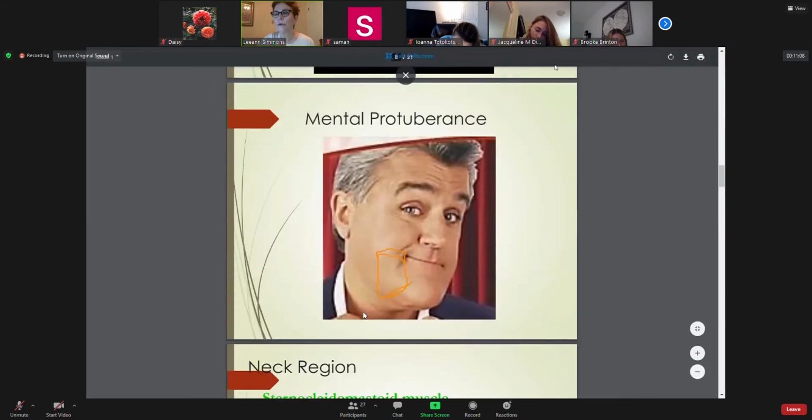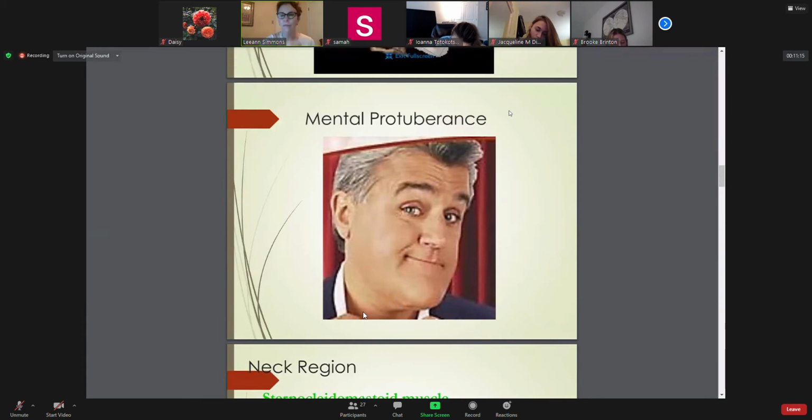Mental protuberance is this prominent region of the chin. And Jay Leno here has quite an extensive mental protuberance. His chin is quite pronounced here. So the mental protuberance is this region of the jaw and chin, the part that sticks out.